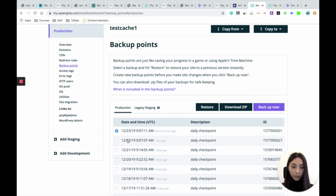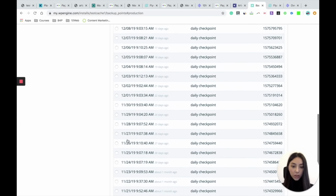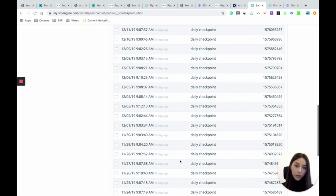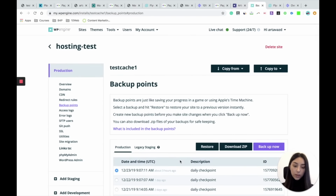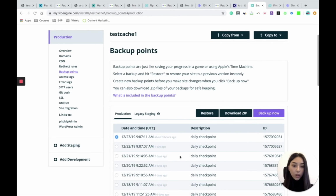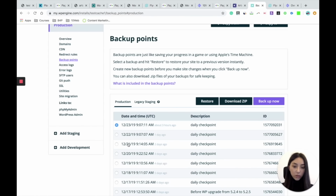Now, WPEngine keeps the versions of your backups for the last month, and this is more than what Kinsta had. Kinsta saves them for the last 14 days. You can always restore a certain version of your backup. So you just select the version of the backup that you want to restore, and then you click restore, and it's going to bring it back. And you can do it for either the production environment or the legacy staging, which is the staging environment.